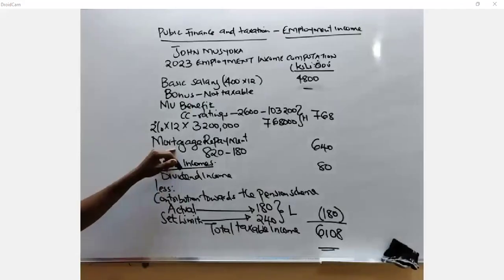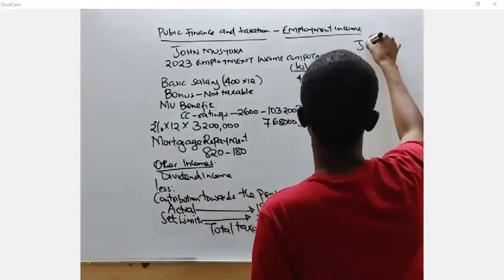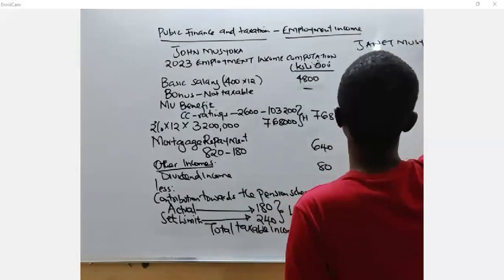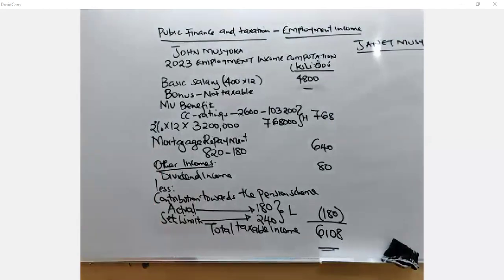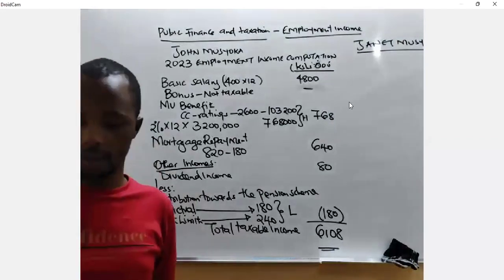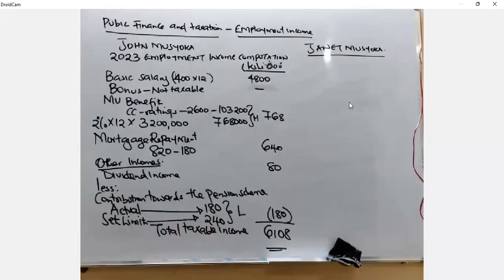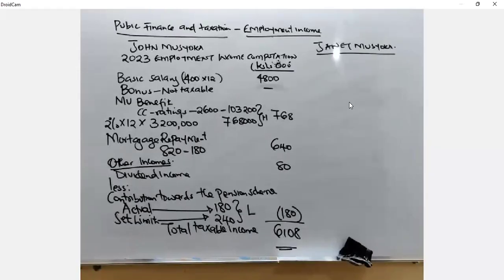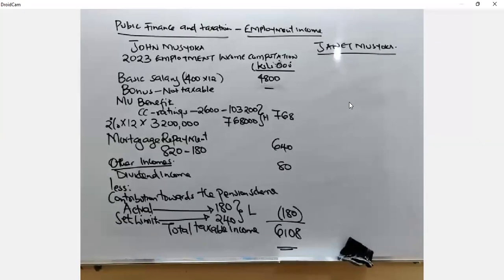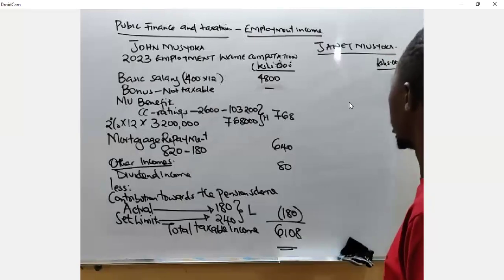I'm still thinking about the mortgage repayment. Let me just talk about Janet now. We look at Janet Musyoka. On Janet Musyoka, you do the same things, right? Let me see whether we can see there. No, we can't. Let me twist my camera so that you can access that part. So when I'm looking at the issues of Janet Musyoka, I just have Kenya shillings there. Allow me to reach there because of my space.